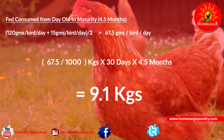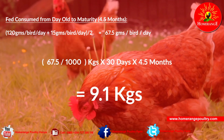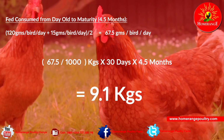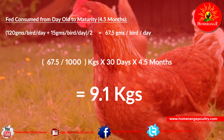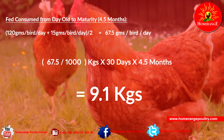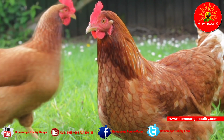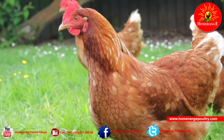That's an average. Now we need to convert that to the feed that the chicken is going to consume for the 4.5 months. To do that, we take 67.5, divide that by 1,000, then multiply by 30 days, and multiply that by the 4.5 months that this chicken is going to take to grow. This will give you a total of 9.1 kilos. So in summary, for this layer bird to get from day-old chick all the way to maturity, it's going to consume 9.1 kilos.